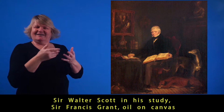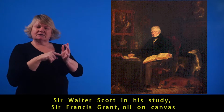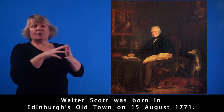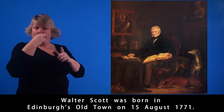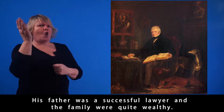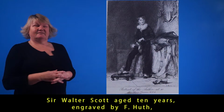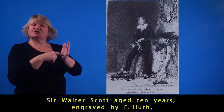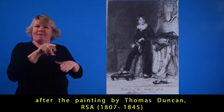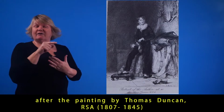Sir Walter Scott in his study. Sir Francis Grant, oil on canvas. Walter Scott was born in Edinburgh's Old Town on the 15th of August 1771. His father was a successful lawyer, and the family were quite wealthy. Sir Walter Scott aged 10 years. Engraved by F. Huth, after the painting by Thomas Duncan, RSA, 1807 to 1845.